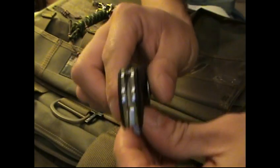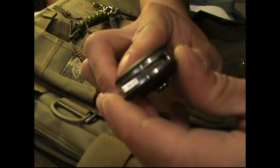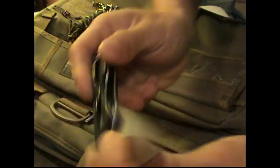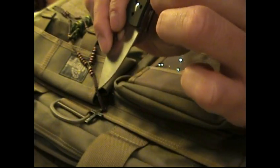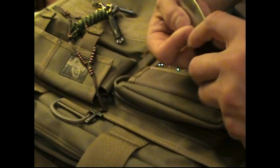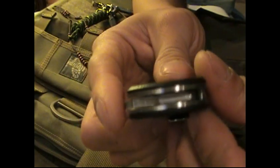And interesting too, so if you look at the back of that blade tang, see that long portion on this side, the lock bar actually meets flush with almost more than half of that space. You can tell right here.